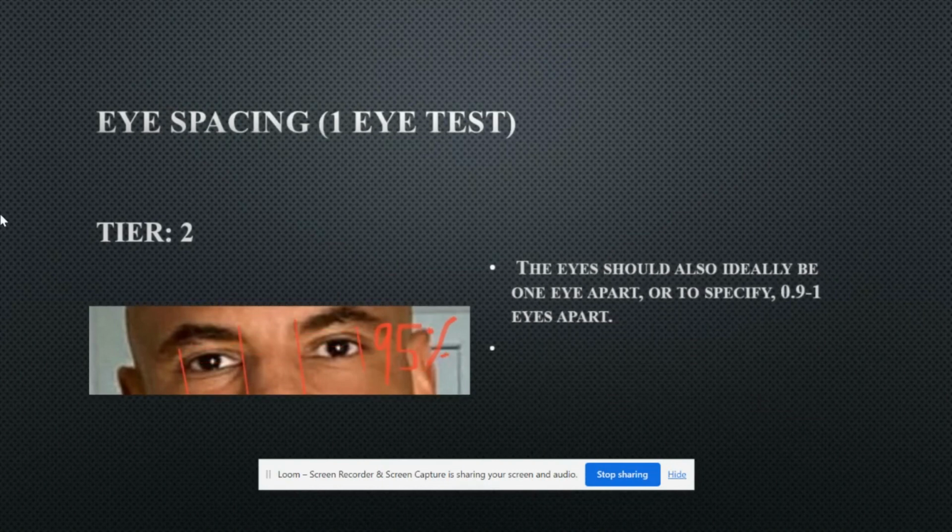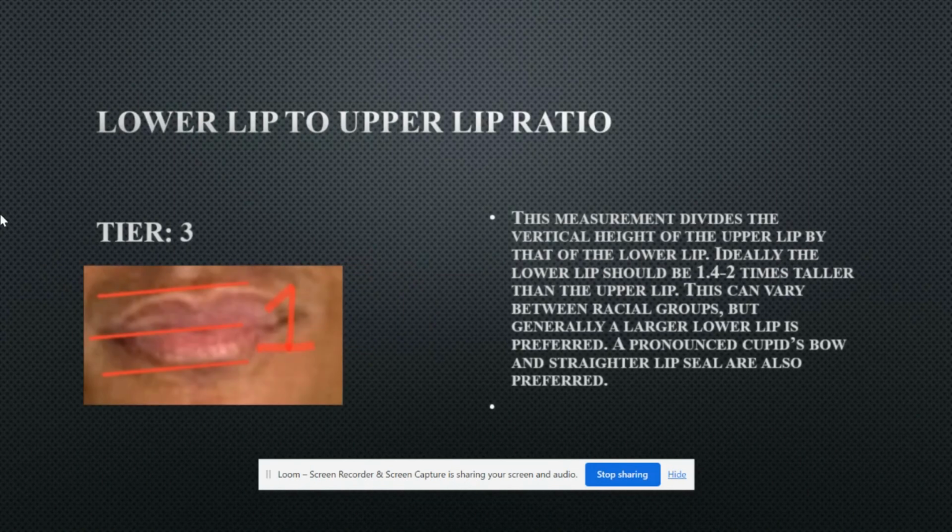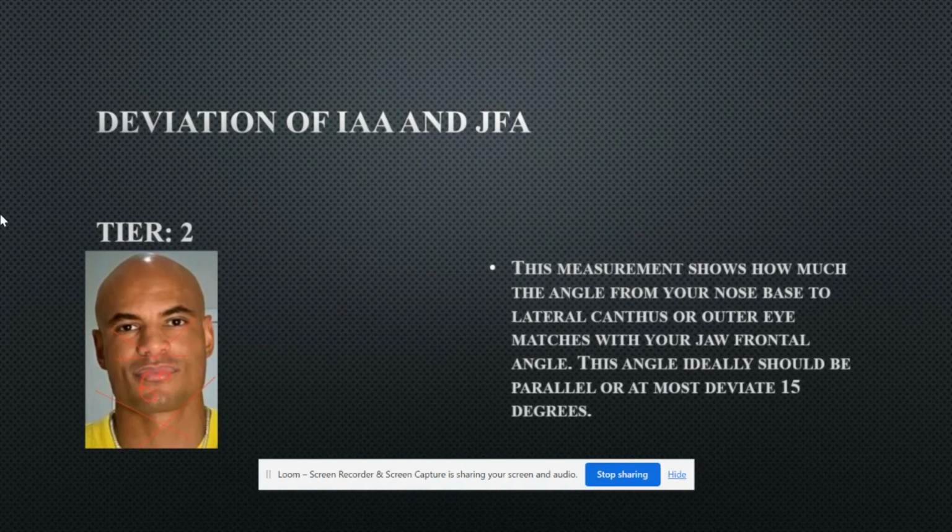His eye spacing is almost one eye apart. He still gets a tier 2 for it, which is still good. His eye aspect ratio is 3.3, which is pretty much good. It's almond shaped eyes, so that's good. His lower lip to upper lip ratio is still not ideal, but it's not too bad. It's a tier 3 flaw.